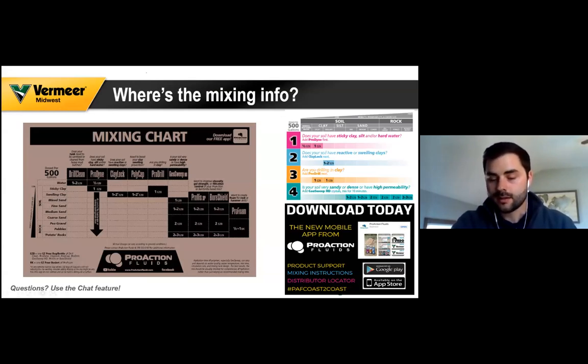The mobile app also has a lot of good info on it. It's a pretty simple app. It should have mixing charts. It's got all the product info, including SDS sheets, which is always handy to have in your back pocket, right? Because you never know when somebody's going to walk up on the job and ask for an SDS sheet on the products you're using. So mixing instructions, SDS sheets, and then also you should be able to find a product overview sheet. It hits on some of the high level information that we went over today, but it's full of a lot of good info.